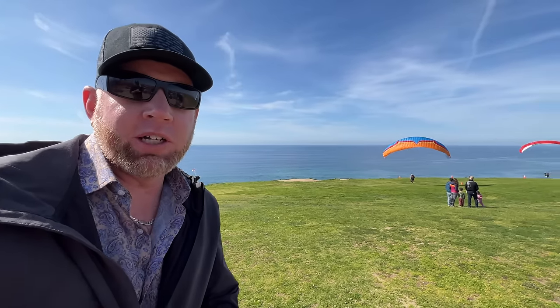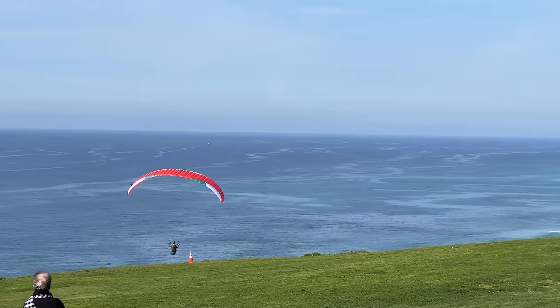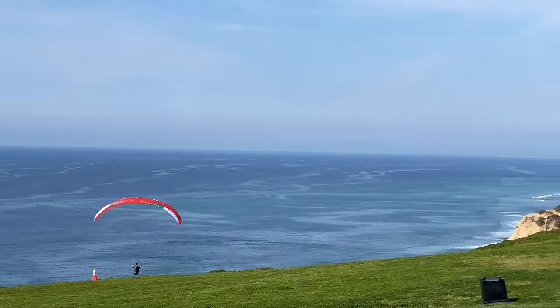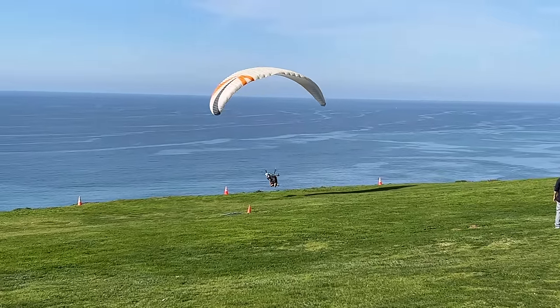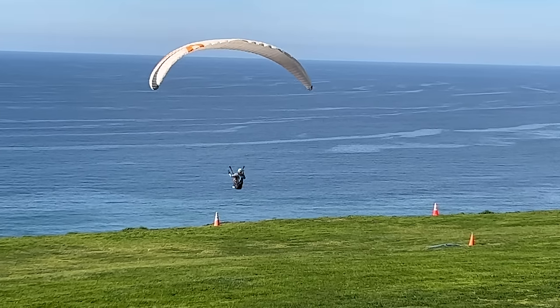So we're here at the paragliding port here in Torrey Pines. But if you're not the type to do it yourself, you can also go up here, hang out, enjoy the views, and watch people take off from the cliffs and parachute off into the great unknown.